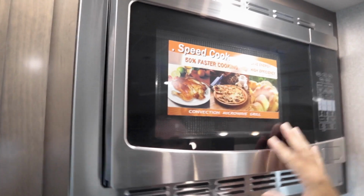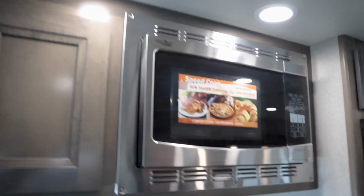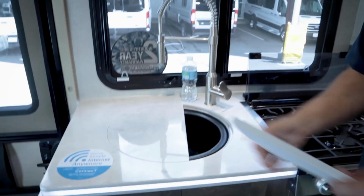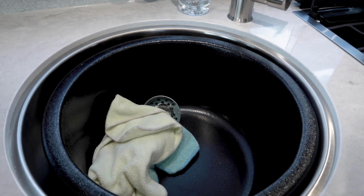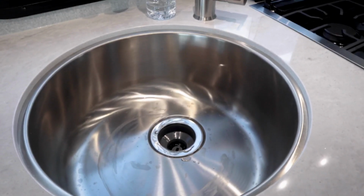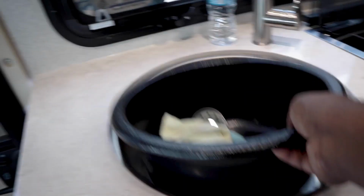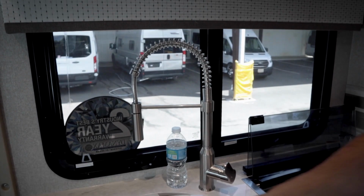Convection microwave. So you can bake. You can actually use it as a microwave. You can do all kinds of stuff here. This is a big sink. So you got your big sink, double sink. So there's two bowls in it. If you need to take one out to use somewhere else, you can, and then you can put it back in. And you can leave it off if you only want to use half the sink.